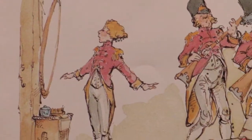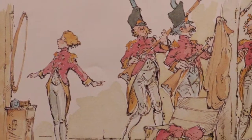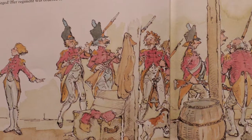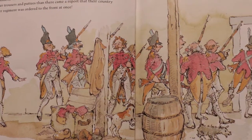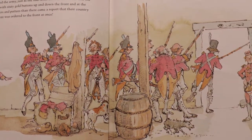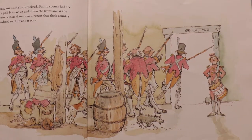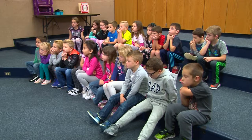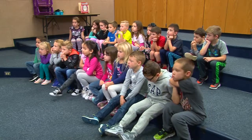The second sister joined the army just as she had resolved, but no sooner had she put on her fine uniform with sixty gold buttons up and down the front and at the sleeves and on her trousers and puttees than there came a report that the country was besieged. Her regiment was ordered to the front at once.